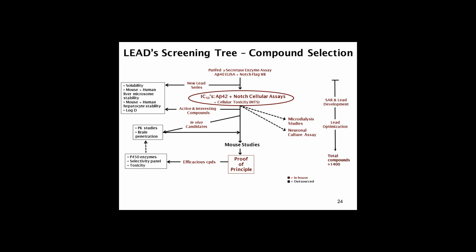So if we had a group of 10 or 20, maybe we could work on them all, but we had to really make a lot of smart decisions all the time, and it was very tiring. After we get the series identified, we go into stealth. We use A-beta 42 in the non-cellular assay and the cellular toxicity assay. And you have your series identified.